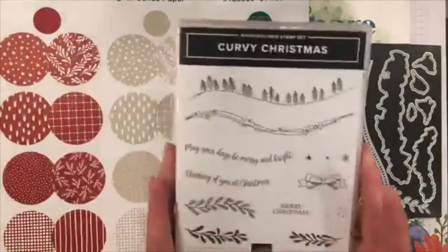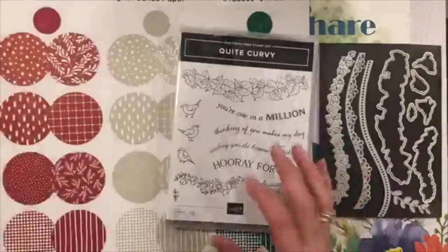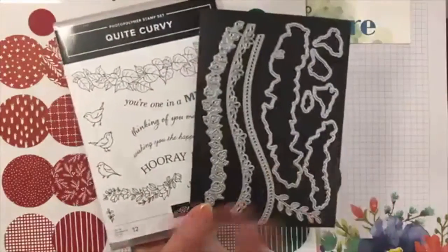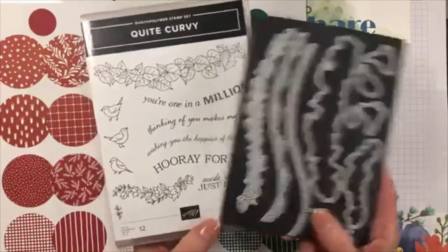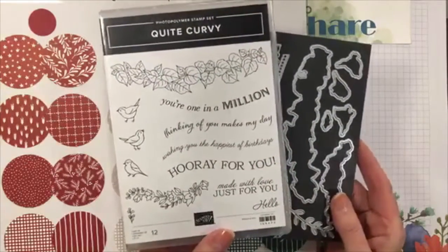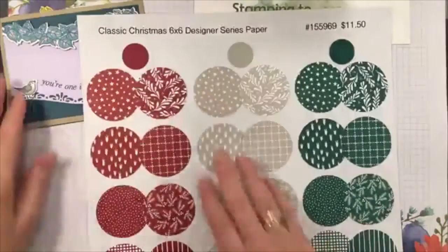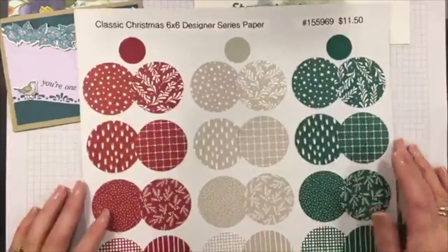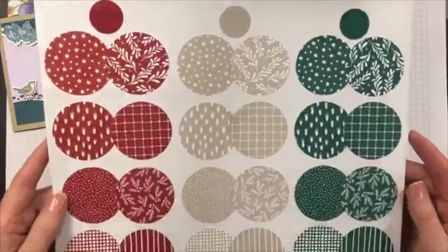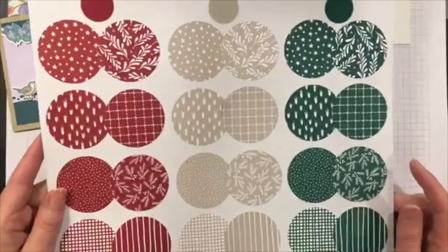So here is the Curvy Christmas, which you've seen me use before. Here is the Quite Curvy bundle. So these dies will work with the Curvy Christmas stamp set. And then here's the stamp set we're using today. And then there's also a pack of coordinating classic Christmas 6x6 designer series paper that looks like this. It's just great. I love that all of the designs are repeated in those different Christmassy colors.